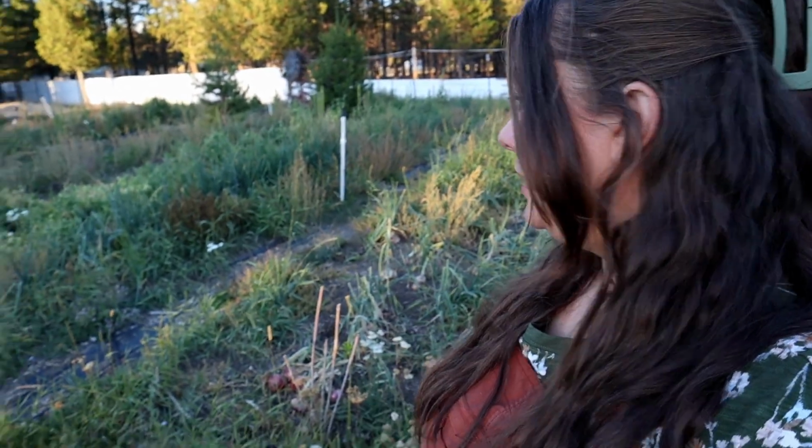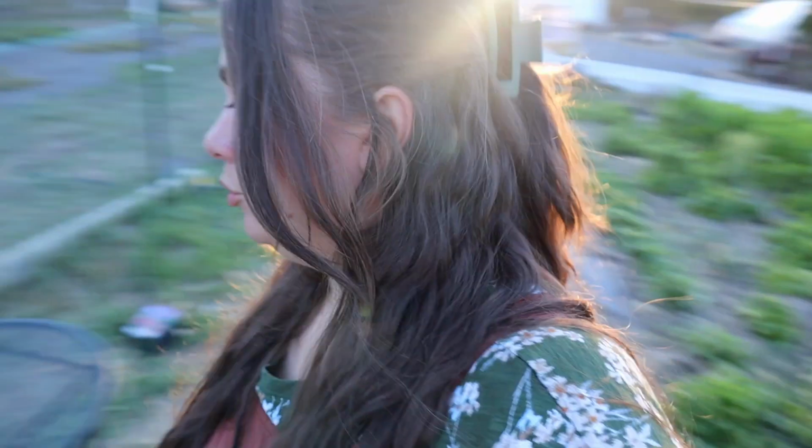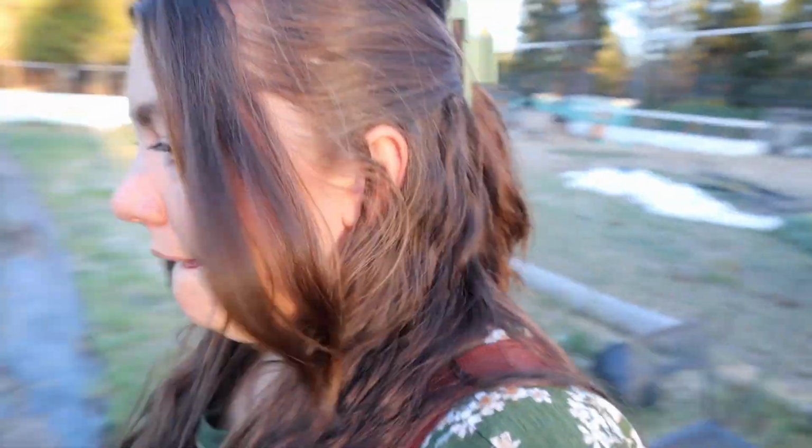This row of onions is needing some harvesting. These are my Walla Wallas, my red Walla Wallas and my regular Walla Wallas, and they have gone pretty well. They're probably past time to be harvested. I'm finding a sweatshirt out here, my kids'. Okay, I just need to get to harvesting these guys.